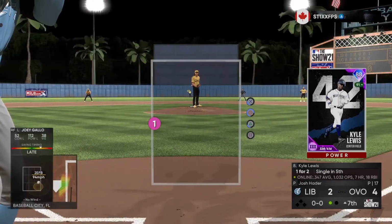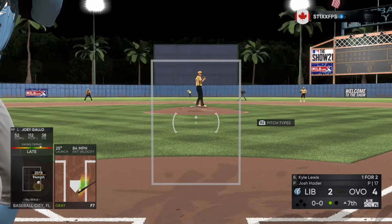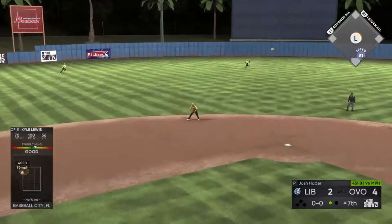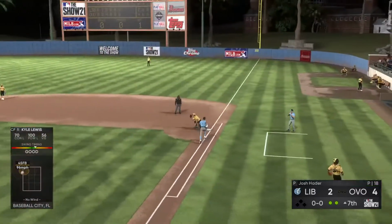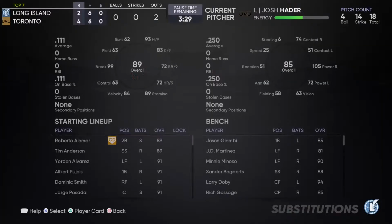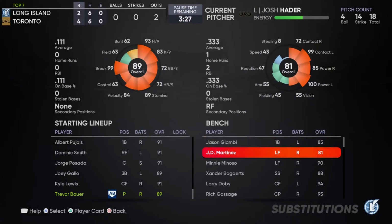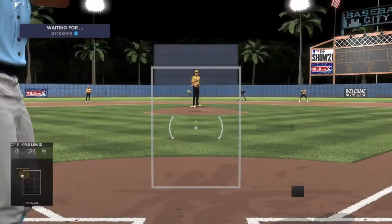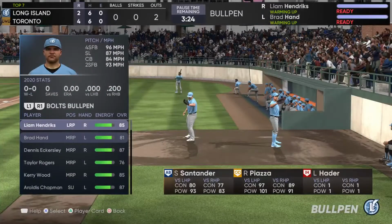Next to hit, Kyle Lewis. 1 for 2 in the ballgame thus far. First pitch on its way. Reined in. And there's out number 2. Xander Bogaerts will pinch hit here with 2 outs and the bases empty.